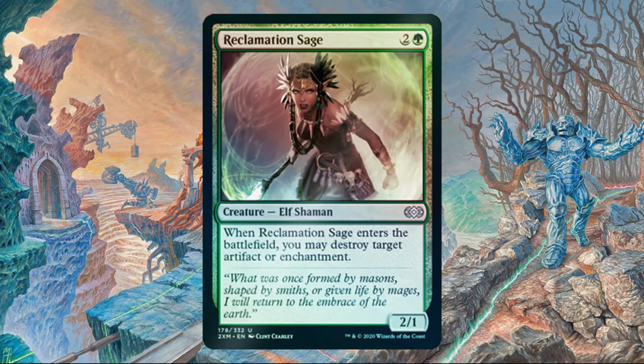Next is Reclamation Sage. This is at Uncommon, and they are using the Game Day promo art, which is kind of cool on this one. It was printed very recently, though. This was in Commander 2020. Foils of this card do run about $5. It does see some Modern and Legacy sideboard play, and it's a highly played Commander card.